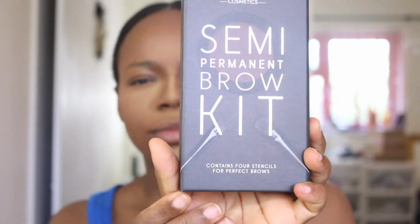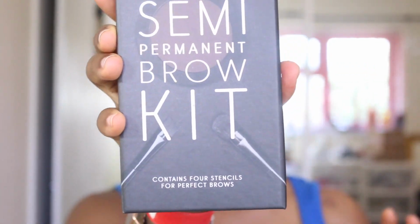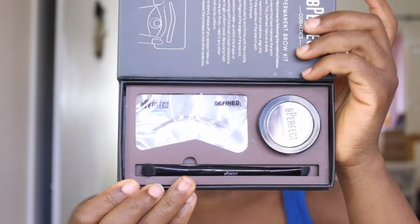So we are going to be talking about the BPerfect Cosmetics semi-permanent brow. The brow product is semi-permanent. They say it's water resistant, smudge proof, sweat proof, and lasts for 24 hours. The kit contains 4 eyebrow stencils, 1 eyebrow powder in chocolate, that's the shade that I got, and 1 dual end applicator brush. So this is what's in the brow kit.